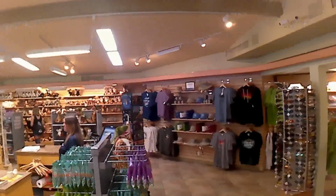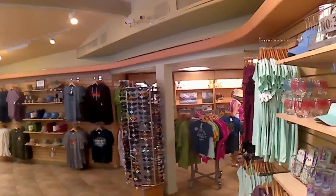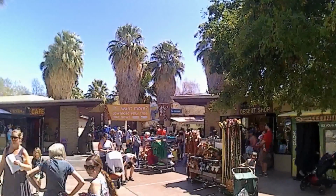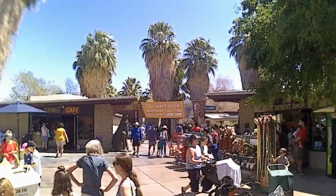We checked out the gift shop where I picked up a new t-shirt. By afternoon, it was getting pretty hot and the animals were going into hiding. The humans, however, were coming out in droves, so we decided to call it a day.